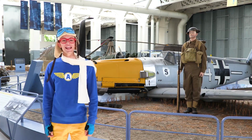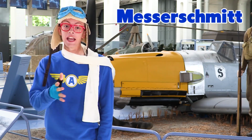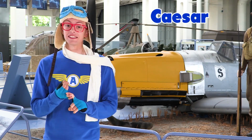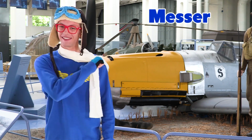Hey Zoomies, Captain Ace here. Today, I'm with the Messerschmitt. Now, Messerschmitt's quite hard to say, but that's all right. It went by many different names, like Anton, Caesar, or Dora. Take your pick. I think I'll stick with old Messer.